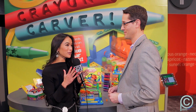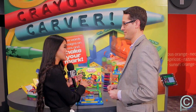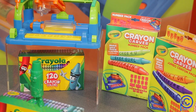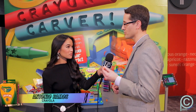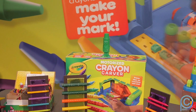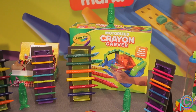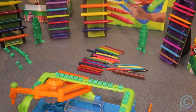All right, so we know that you can make art with crayons, but now you can actually make the crayon itself into art with the Crayola Crayon Carver. Absolutely. Now, if you think about it, the crayon has been the most treasured art tool for a kid over the last 100 years. And now we're giving kids a chance to create and personalize and customize their crayon for the first time ever. So why don't I go ahead and walk you through the process?